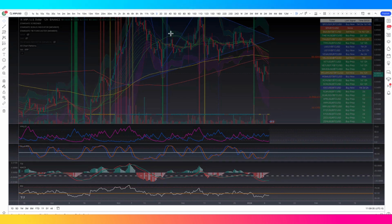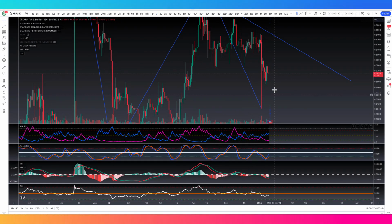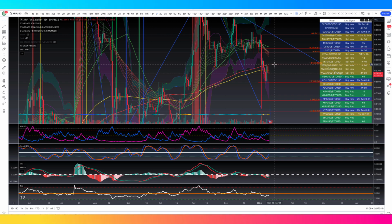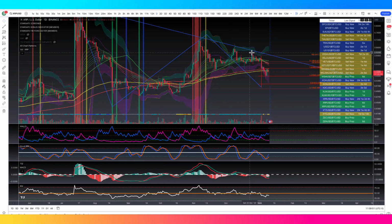And if we look to the 1-day chart, if we can have a nice 12-hour candle and get above those levels, then we'll get above the 1-day 200 moving average at 58 cents. And that's very key for us to do. And then we'll get the cross up on the stoch RSI and on the TSI. Then we can give it another shot at breaking above this trend line coming down here. So that's what I'm watching.